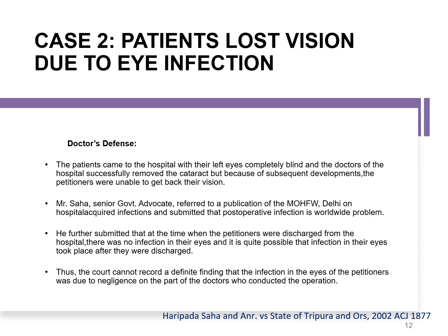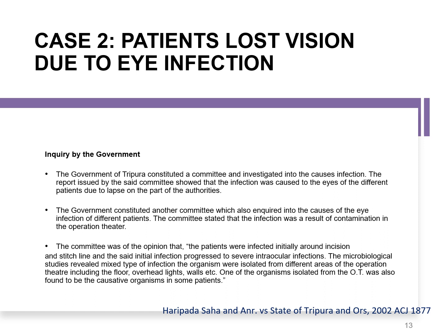The government investigated the case of infection and showed that the infection was caused in the eyes of the different patients due to a lapse on the part of the authorities.